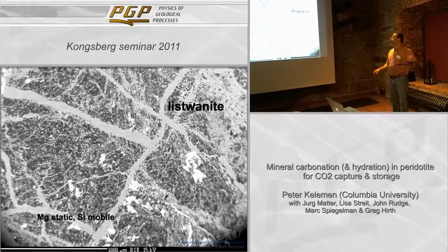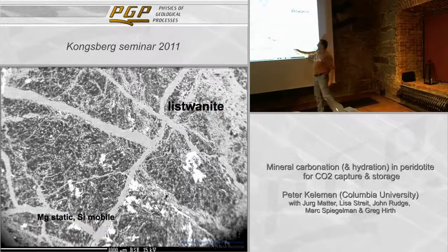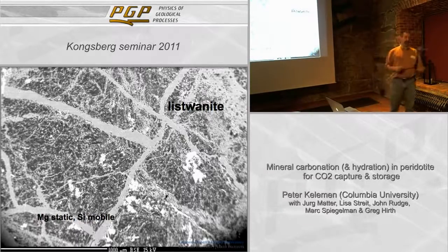So, yeah, here we are again looking at these listvenites. It's kind of washed out. This is a chrome spinel. This gray material is magnesite, and the bright stuff is quartz. And you see little cracks filled with quartz down to a scale of about 10 microns. So geologically, theoretically, this can't happen.